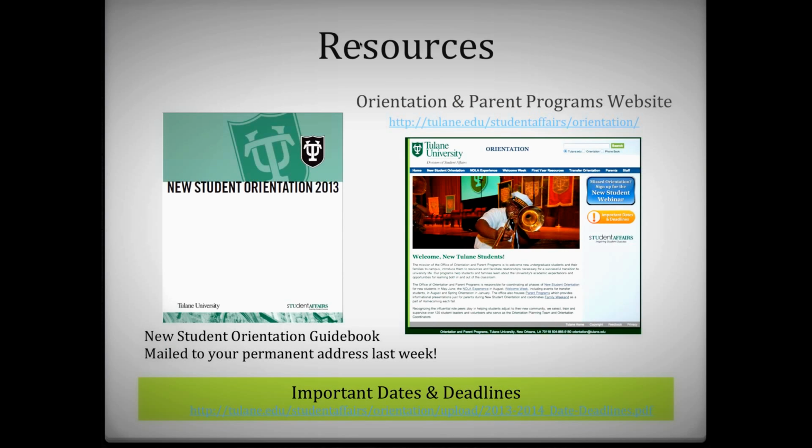So last week, the Office of Orientation and Parent Programming mailed you a copy of our new student orientation guidebook, which has a ton of information you will need to prepare for your first semester at Tulane University. You can also consult our webpage at the Tulane website at tulane.edu/studentaffairs/orientations. We also have a bunch of important dates and deadlines uploaded to the orientation page on the Tulane website. And the important dates and deadlines can also be found in your guidebook.